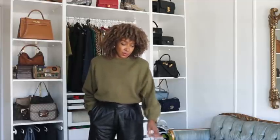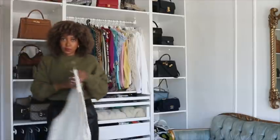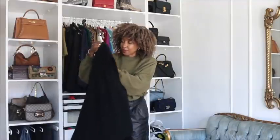I can imagine these instantly with a really long black coat, a really long coat below your knees, grazing your calf muscle or even below it, and you put these on, and maybe you've got a crisp white shirt, and one of those oversized knit vests, or you could do a black one. But these, right, and then do black here. I also have this in black.